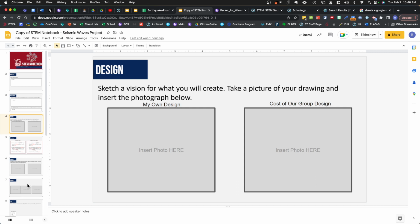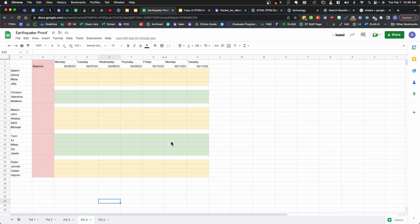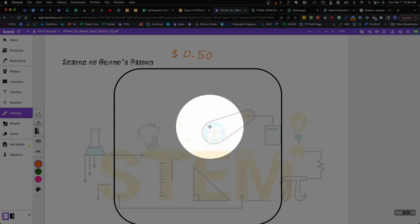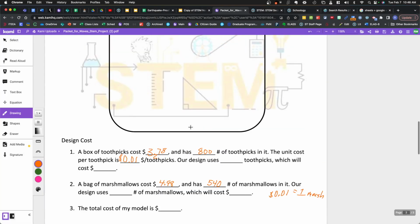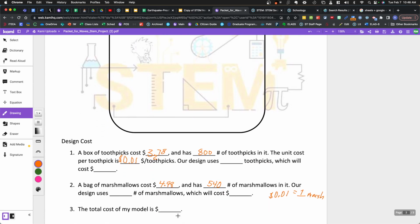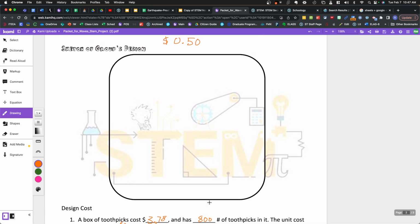Obviously, if you're not here, if you're watching this, it's going to be tough. But once you have that done, then you can start to take pictures of the design process. If you're out and you're not with your group, then you're not going to know what your group design looks like. You won't be able to fill this in. You're going to have to wait, but you can plug in these numbers and then get it from your group when you come back. And if you are here and you're watching this just as a review, then you can calculate that expense, and then you can buy whatever you need for your supplies.